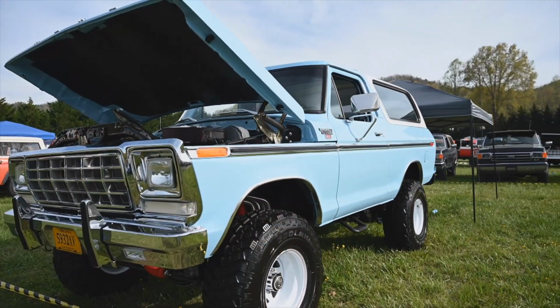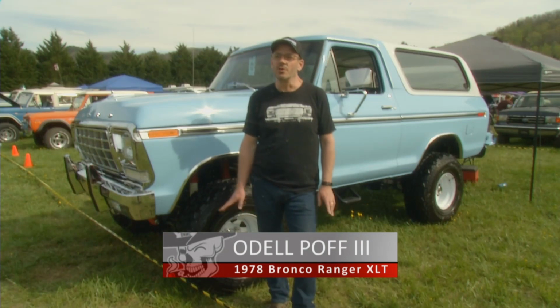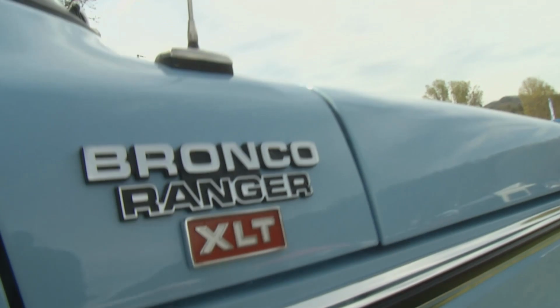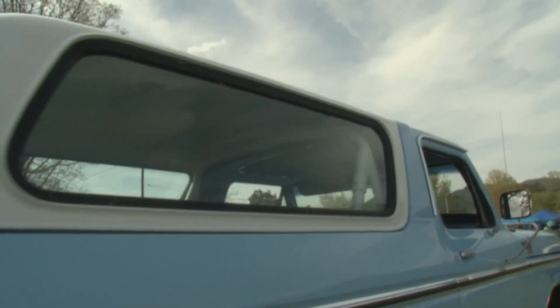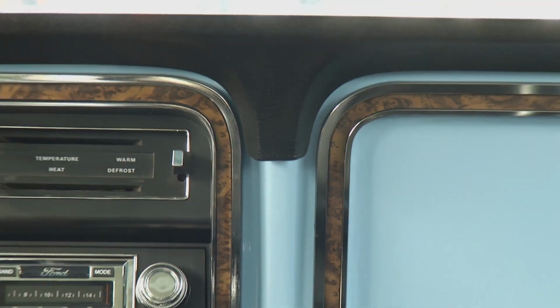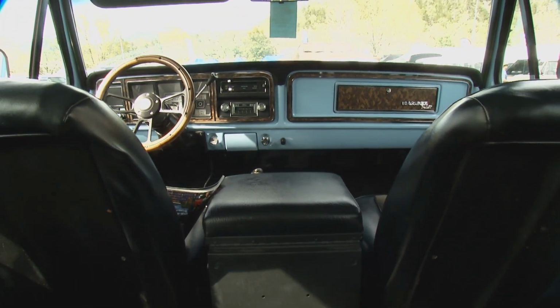This is a '78 Ford Bronco. It's the second generation, and there was only '78 and '79 of this model. Bought it about 5 years ago, and then spent about 3 years working on it. We originally thought we were just going to do a little work to it, get it up and running, have fun with it. But we started taking it apart, and the next thing we know, we ended up with this. It was pretty much a basket case.